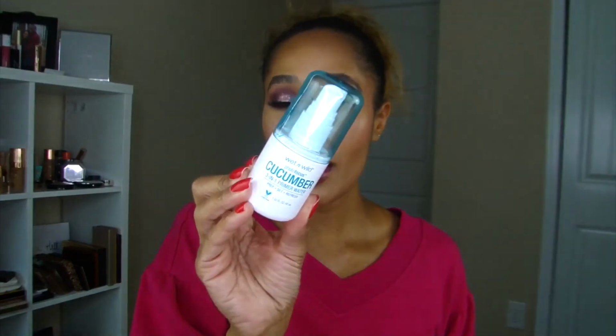And then to set my face, I'm going to use the Wet n Wild Cucumber 3-in-1 setting spray. This is complementary to the primer that we used, and these are really, really good. Did you see the mist? Very nice mist. Get my face in there a little bit. Very nice mist, and I think it does a really good job, especially refreshing your face, because I use this more so to refresh than to set, but you can also use it to set, and I think it does a really good job of that.